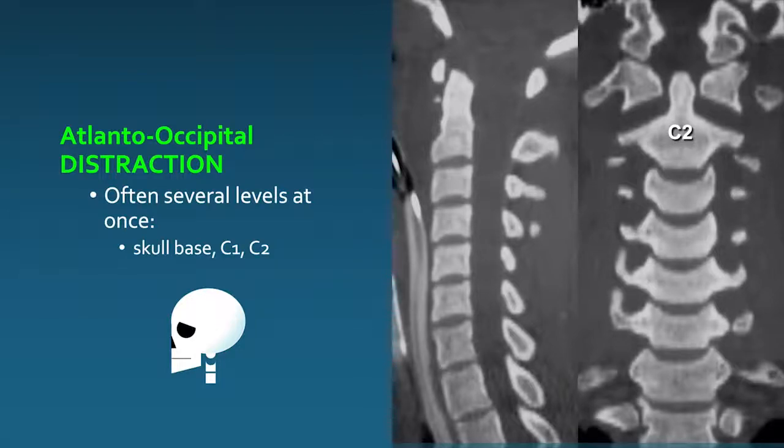With the distraction injuries, we often see that the injury involves more than one level. So between skull base, C1 and C2, there's usually several distraction components to this injury. So on the mid-sagittal plane on this older CT, we can see our basion-dens interval is stretched. And if we look at the top of the coronal image here, we see that there is increased distance between the lateral masses of C1 and the body of C2.